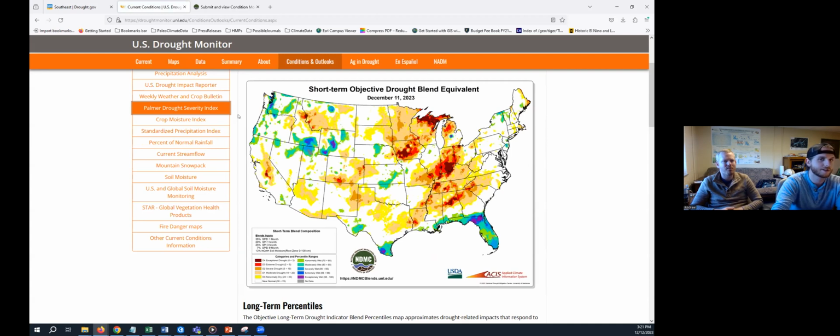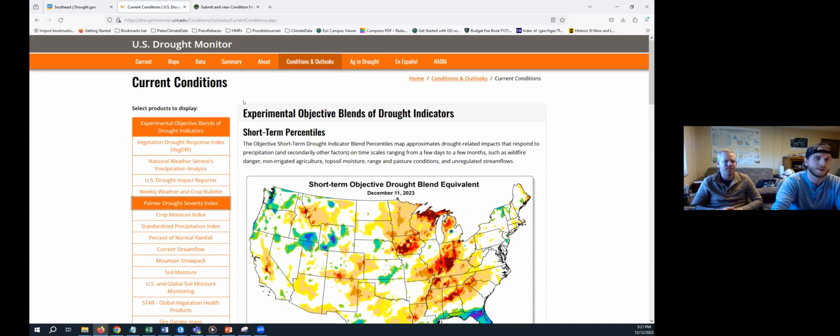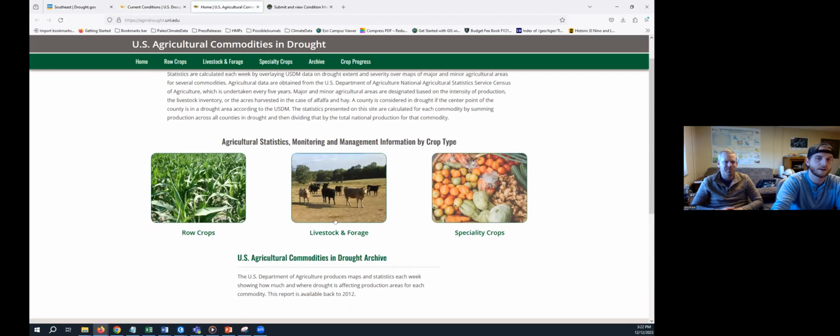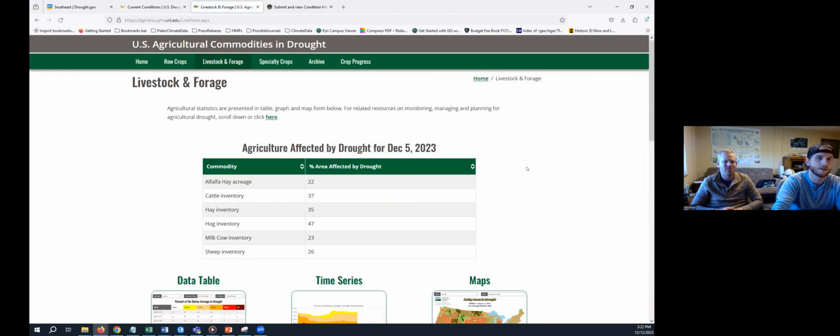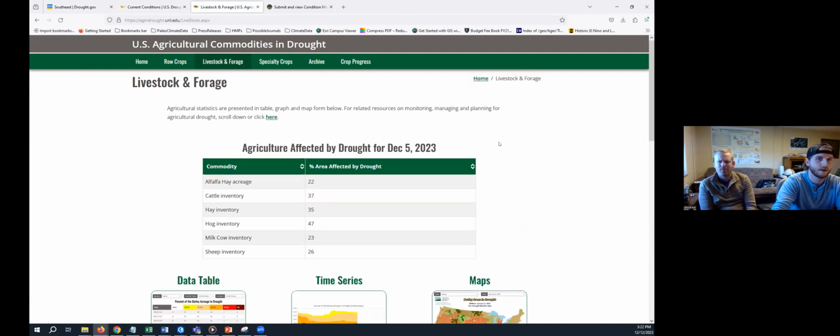But yeah, so this whole web page has a lot of great information that, if I don't answer any questions today, feel free to shoot it in the chat and we'll do our best. But this is a really great resource, especially for agriculture and drought. You can see livestock and forage. You can see the breakdown, percent area affected by drought across the United States. So this is where a lot of the stuff that you're submitting to USDA NASS comes into effect. And this is stuff that we look at. So let me jump back to the presentation if I can.